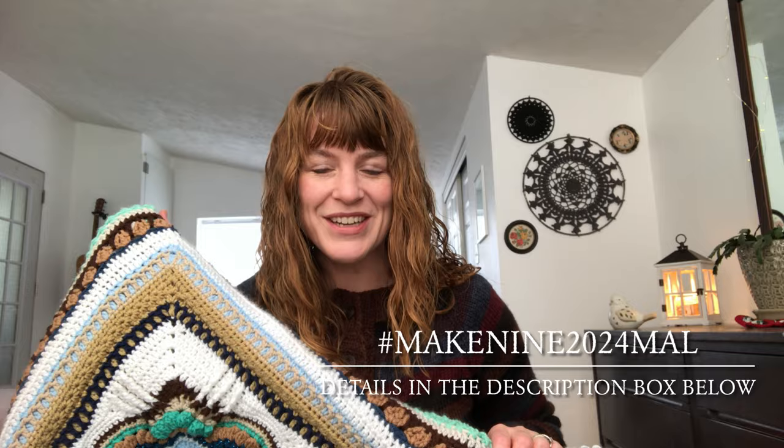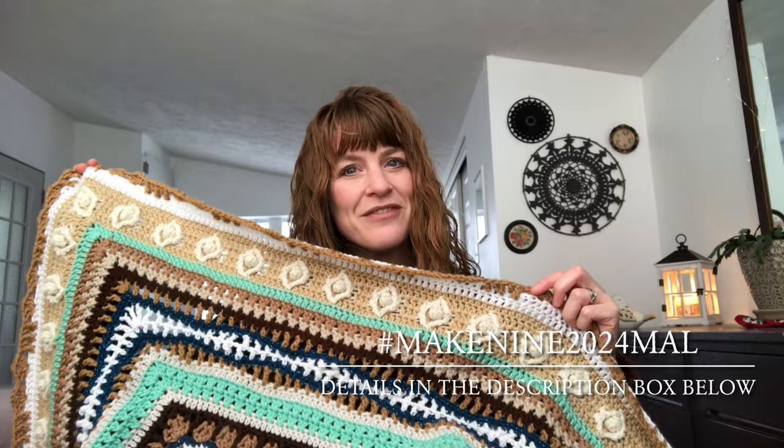Anyway, I'm so thrilled that I was able to finish it up. This is the first project off of my Make 9 list for the Make 9 2024 MAL that I am hosting on Instagram. So this is my first project that I have completed off of my board, and I'm very happy to have one of them done. So that is my first finished object. It's very heavy too. As you can imagine, such a big blanket in worsted weight yarn is very heavy.